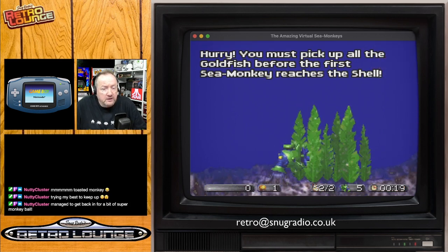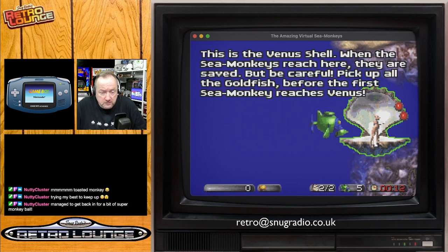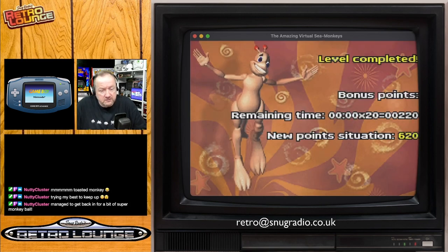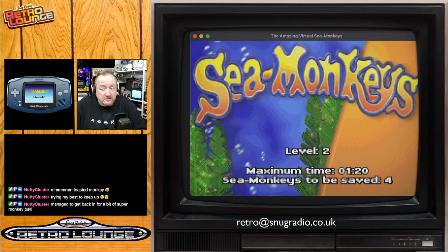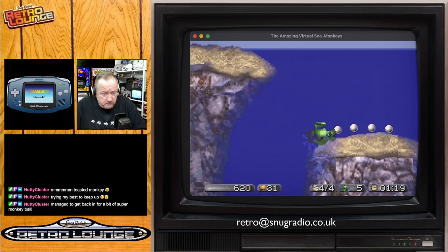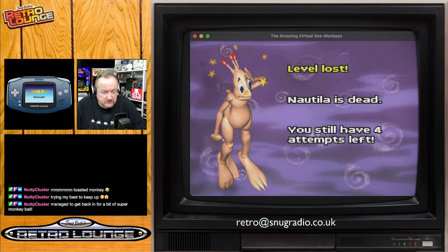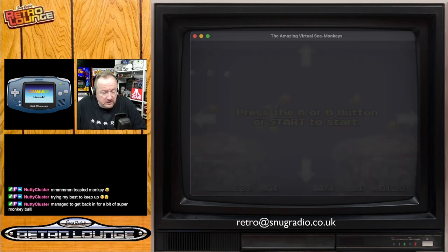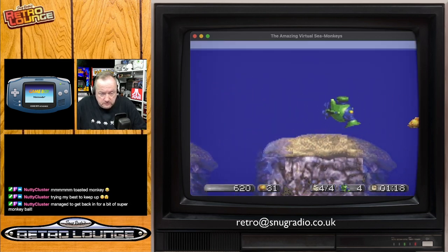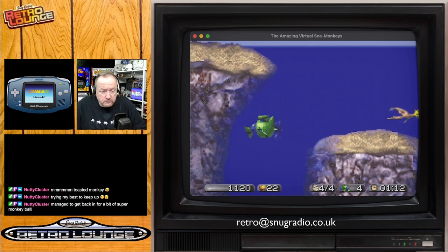We've got to save. You must pick all the goldfish before the sea monkey reaches the first shell. So am I stopping the... I don't know. Am I stopping the fish from eating the... Oh! Okay, so we can't eat the green ones. Where am I? Right, so we have to eat the orange ones. But not the green ones.